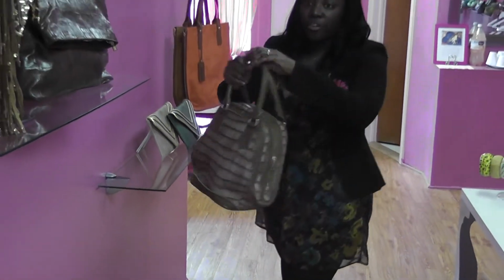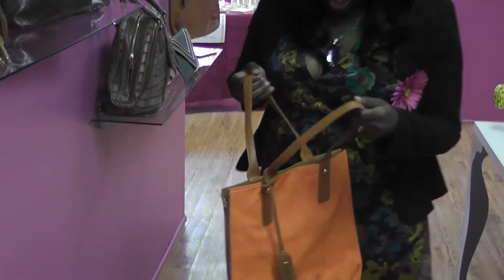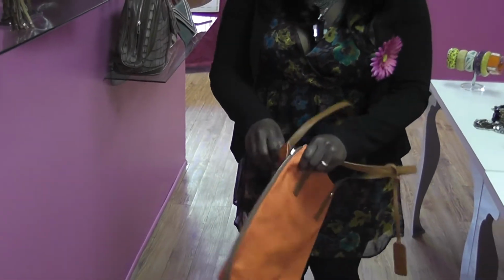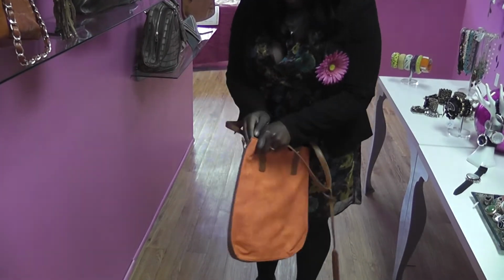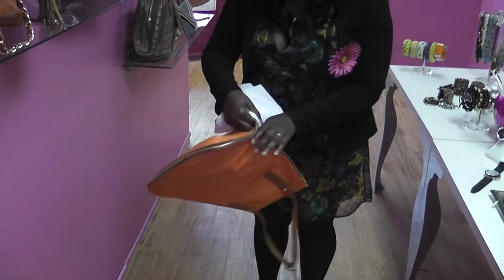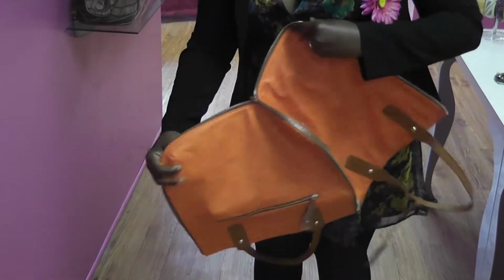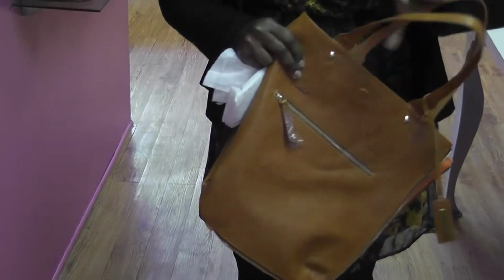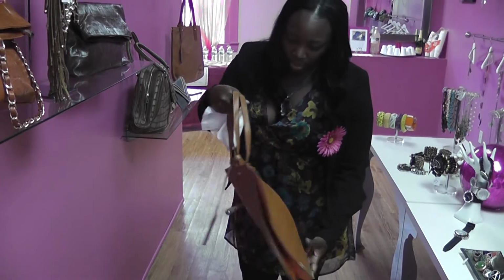And another favorite from us is from the 777 handbag collection, and this one is so neat because it's reversible. So basically it's orange on one side, and then you can just open it up, and then you would just transform it into a second bag. So it basically folds over to another handbag. So it's like two handbags in one. You can go for orange, or you can go for the camel.